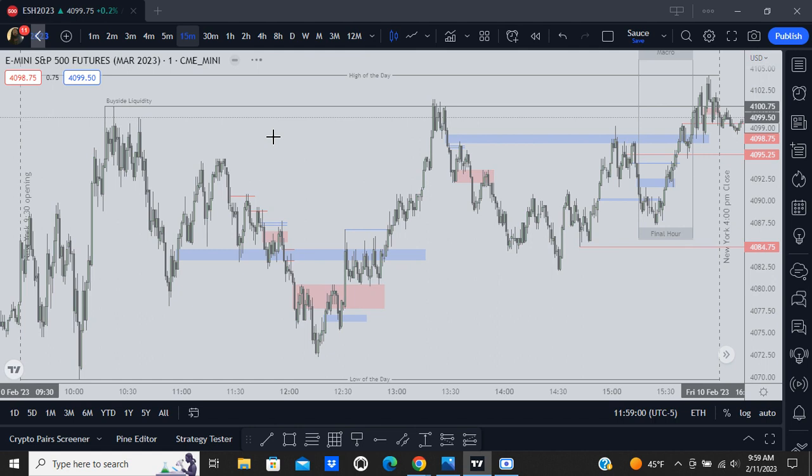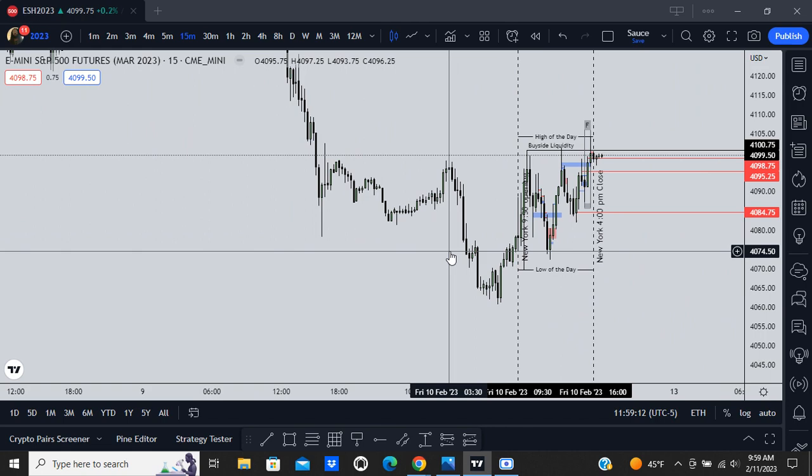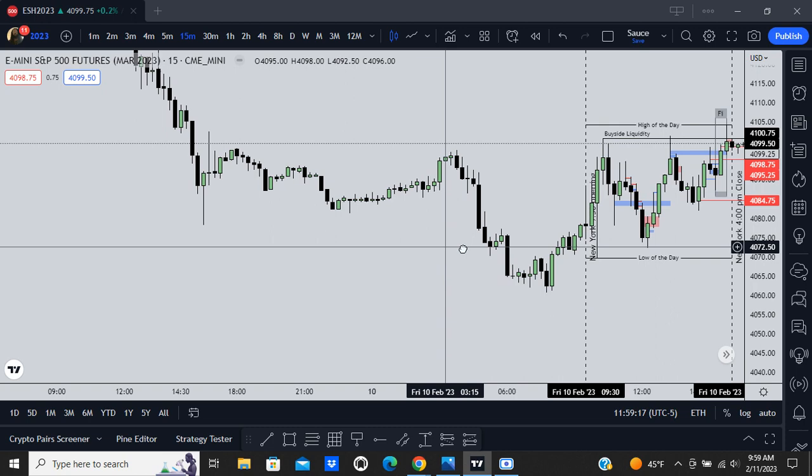New day opening gap is the difference between the closing price at 5 p.m. Eastern time, or just simply whatever the local time is in New York. That's why you need to have a clock set to New York time, and your TradingView charts should be defaulted to New York time. Everything revolves around New York time.